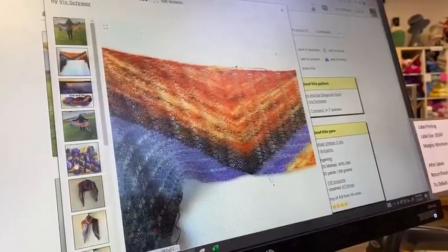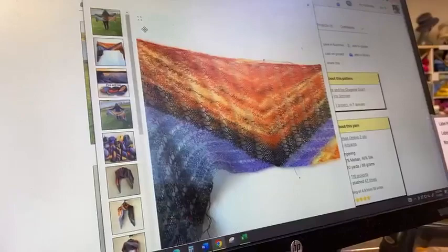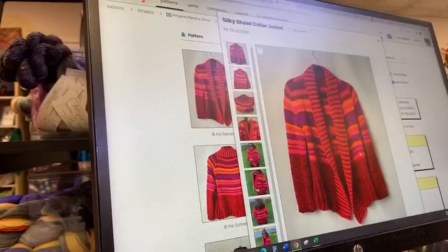I have a suggestion for it afterwards with something that's behind me that I knit, because I think it would be beautiful out of a couple colors. This is another thing. I don't even know when she knit this up. This is the silky shawl collar jacket using, that looks like mohair.